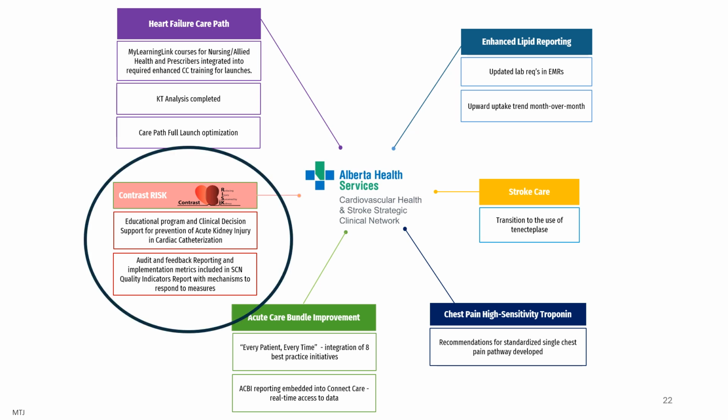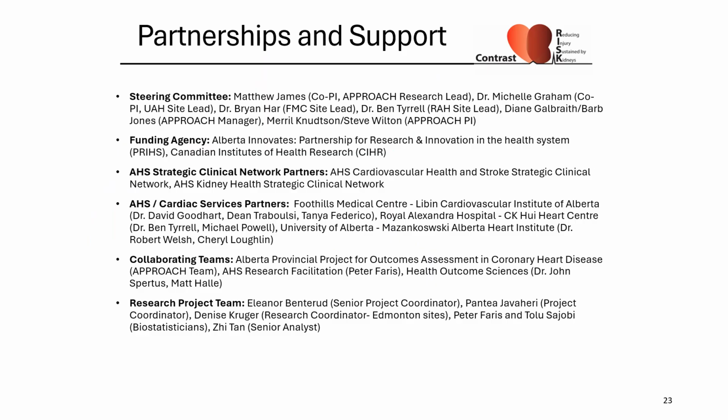Our project was one of 6 innovation projects within the Alberta Health Services Cardiovascular Health and Stroke Strategic Clinical Network. This organization helped bring our project research team into close collaboration with health system, operational staff, and leadership in order to implement the project. Strong relationships with leadership in each of the cardiac catheterization units were also critical to the success of the project. We partnered with the medical leads in each of the cardiac catheterization units, as well as nursing, quality improvement, and educational leads in these centers.